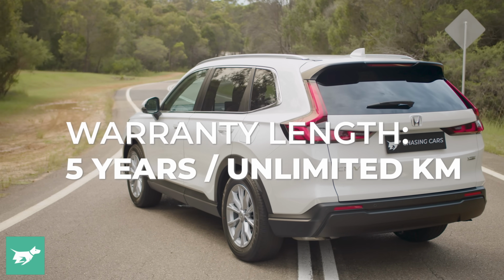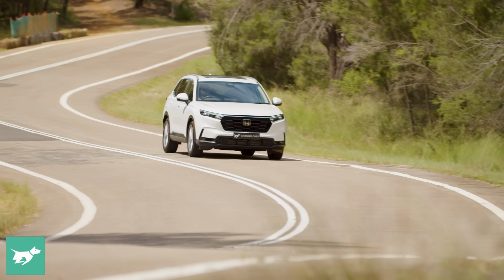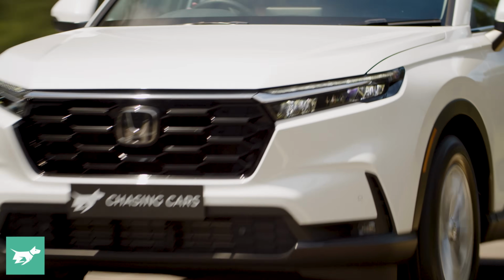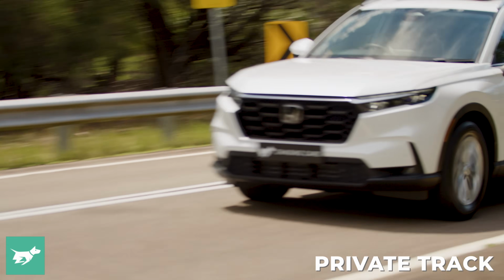The CR-V, like every other Honda, is covered by a 5-year unlimited kilometre warranty. It's notable though that earlier this year, Honda temporarily offered a 7-year deal on the CR-V, and we do hope that becomes a permanent fixture of the range in time, like we've previously seen with Skoda before they moved to a permanent 7-year warranty. So what's it like to drive the CR-V?